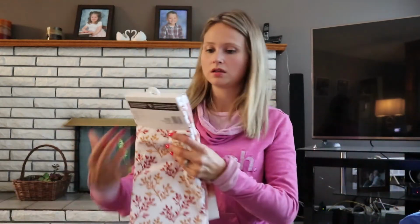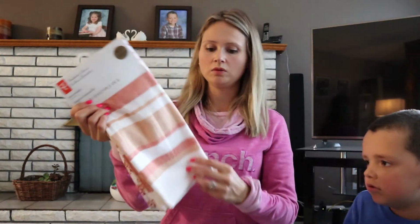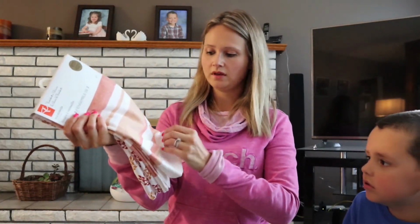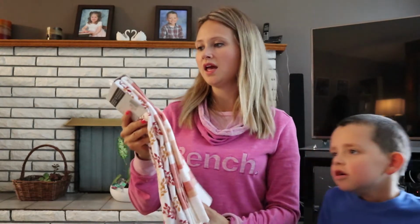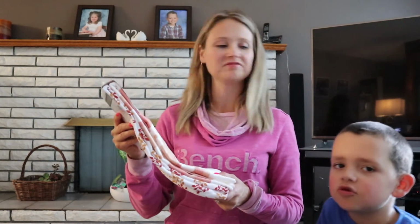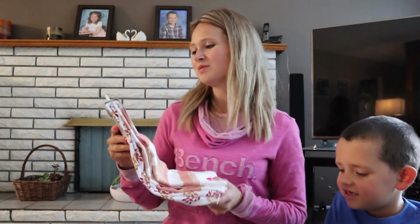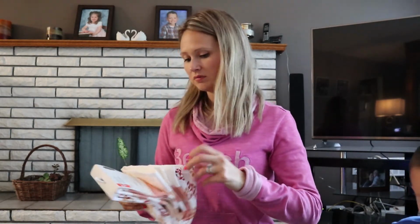And some tea towels for fall, but I thought these were cute. They are actually quite thick, thicker than I expected. They were $6.99, and they were also from Superstore. Yeah, Superstore. They're absorbent terry cloth. They are much comfier, like a thick, comfy knit.